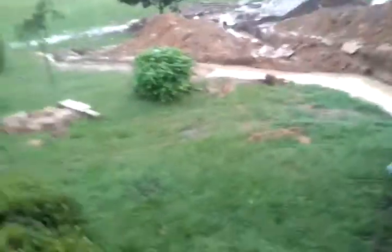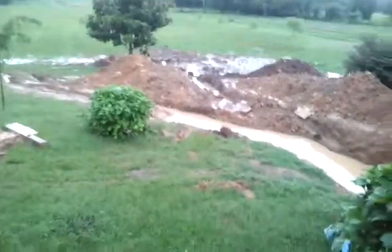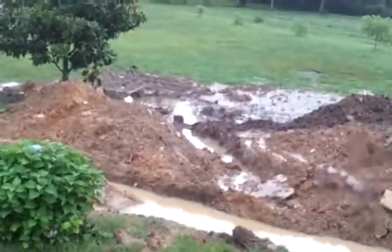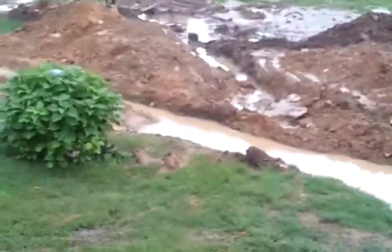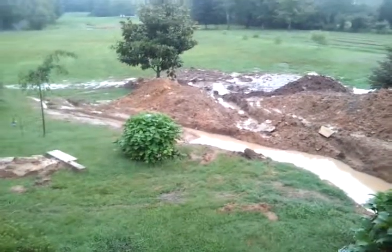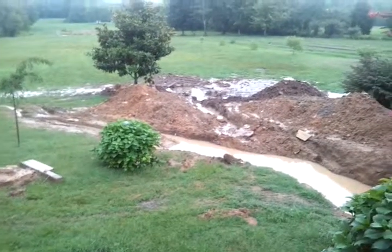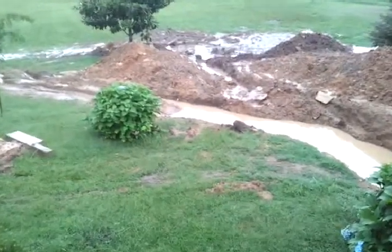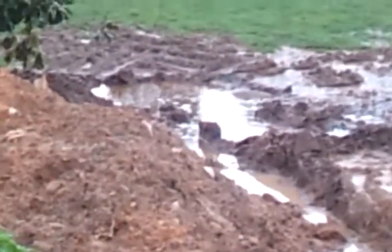Now, to get to that water, to get it out of my man cave originally, I had to go through all of this mud, all of that water, and I tried to go in from down there, and that just didn't work out too well for me, as I was slipping and sliding. And you can see I got a whirlpool down there of water and mud. Let me see if I can zoom to it.